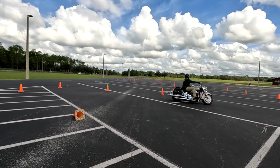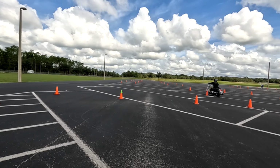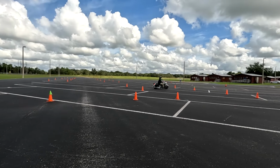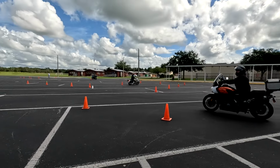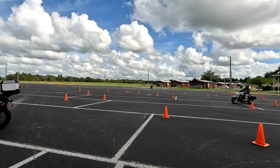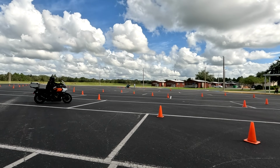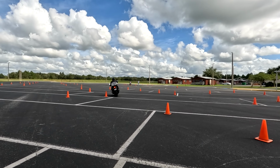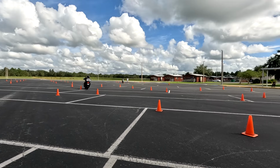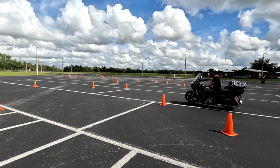Most riders have a more difficult time making right-hand turns than left-hand turns. And I believe that's because, first of all, we drive on the right side of the road, so most of the time when we make a U-turn, it's going to be a left-hand U-turn. But you should be just as good in both directions. And that's why I add this onto the intersection exercise, so the riders go through it both ways.